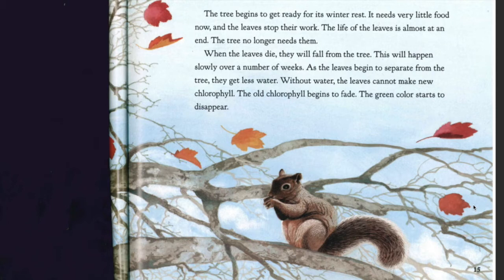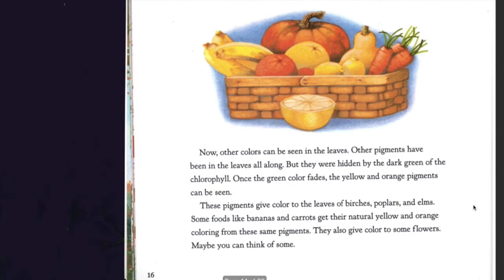As the leaves begin to separate from the tree, they get less water. Without water, the leaves cannot make new chlorophyll. The old chlorophyll begins to fade. The green color starts to disappear. Now other colors can be seen in the leaves. Other pigments have been in the leaves all along, but they were hidden by the dark green of the chlorophyll. Once the green color fades, the yellow and orange pigments can be seen.